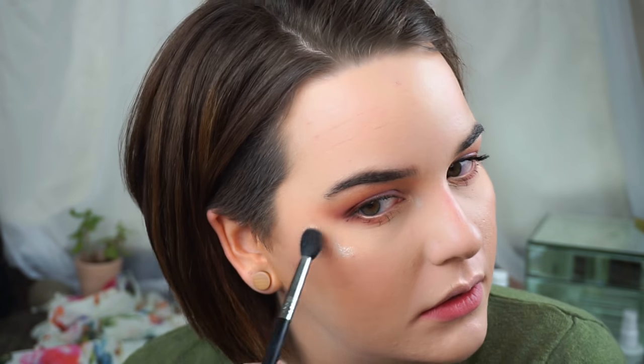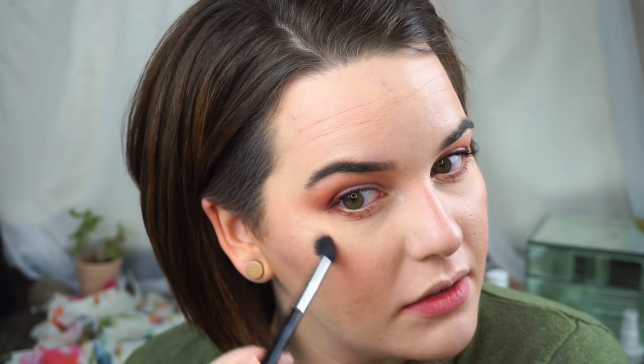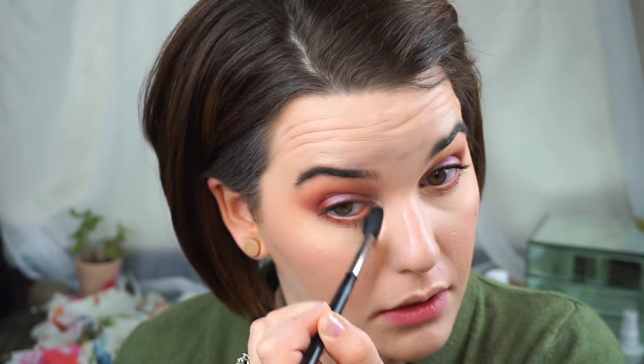I'll use this, just a small fluffy brush, my E40. I don't want to go in with my beauty blender because I don't actually want to pull up any of the product. I want it all on my face. Oh, and my inner eyes. Oh, and while I was off camera, I also took desert sand and highlighted my brow bone. And I think that is it.